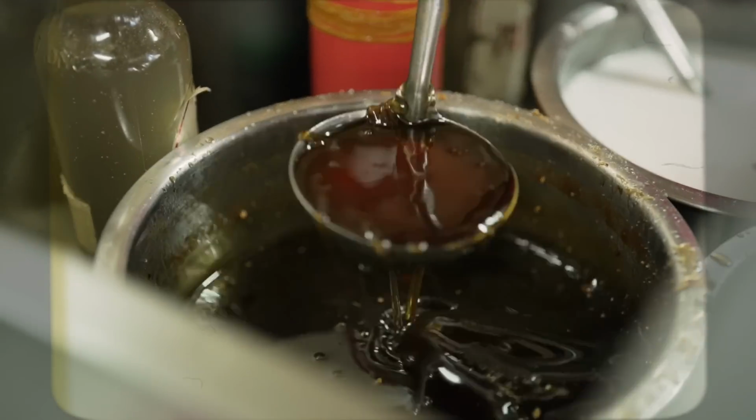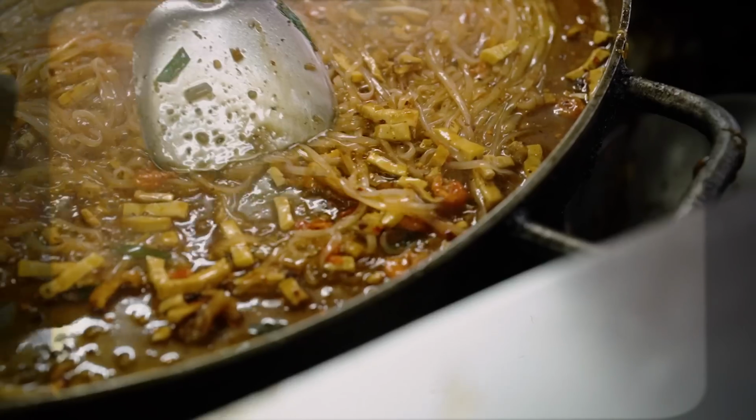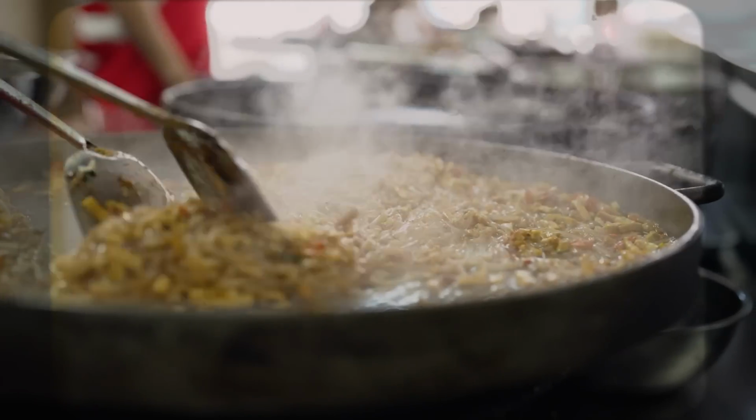The other thing is the balance of flavor here. They've used tamarind, vinegar, fish sauce, sugar, all of that mixing in the pan and getting the right texture and the right balance of flavor.